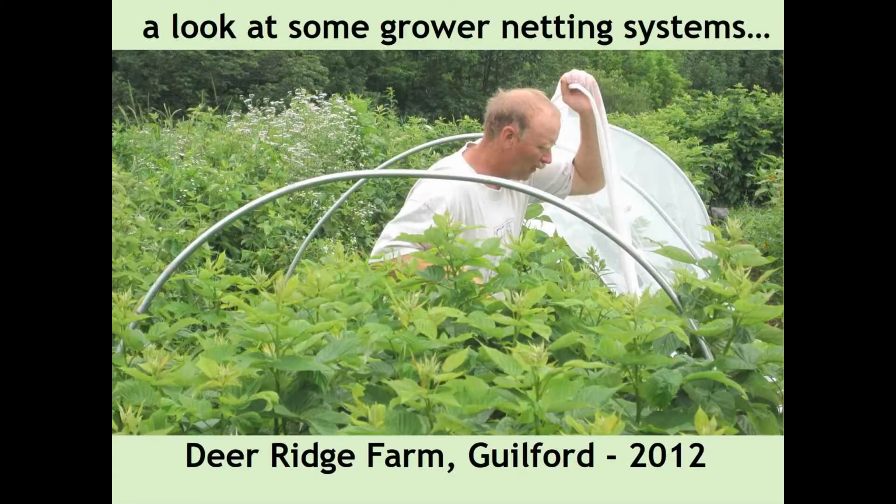So I want to go into netting now and just kind of cover the evolution in Vermont, at least as I know it. So Jerry Smith down in Guilford was the first farm that I know of that had Spotted Wing Drosophila. I think it was in 2012, and he started covering just these rows of fall raspberries with simple electrical conduit and the netting. And the nice thing about this system is if you get the netting in the 13-foot, 10-inch wide strips, you don't have to do any sewing. You can just put it right over there and weight it down.